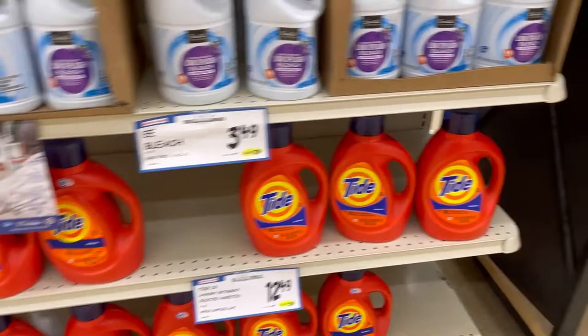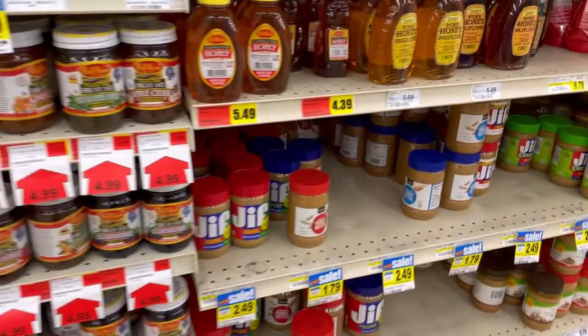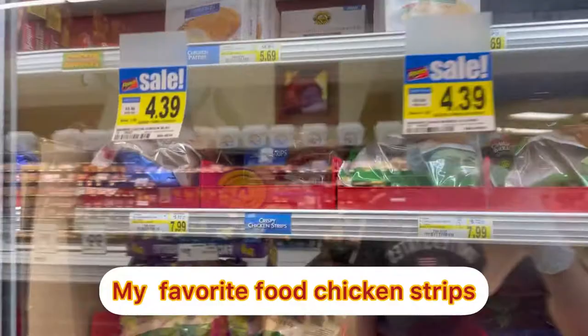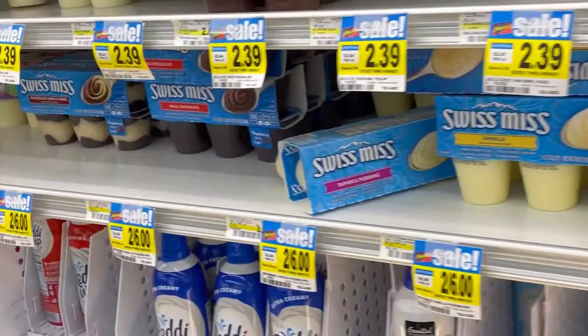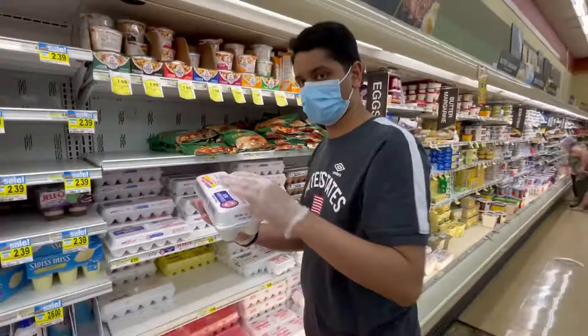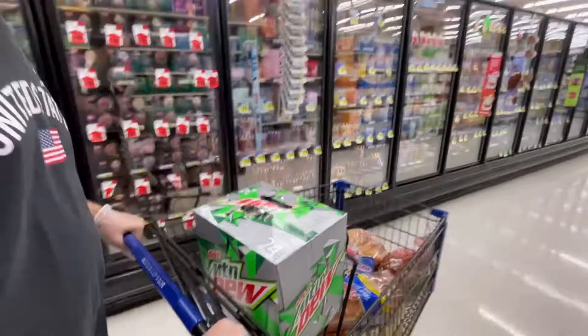They have cleaning supplies. They have a very nice bakery in their baking section. Almost everything we need in groceries is available here. Me and my parents bought the groceries which we need.